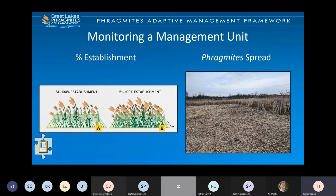For this part of the data collection, the stem density doesn't matter. We're only interested in the percent of land on which Phragmites grows on your management unit. The image on the left shows 2 management units, both of which have 51 to 100% establishment, because Phragmites is present throughout the majority of both units, even though their stem density is quite different.